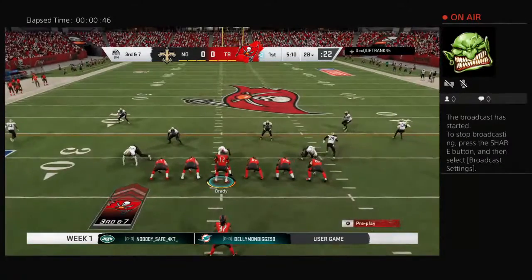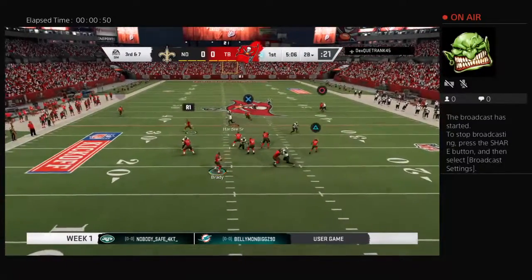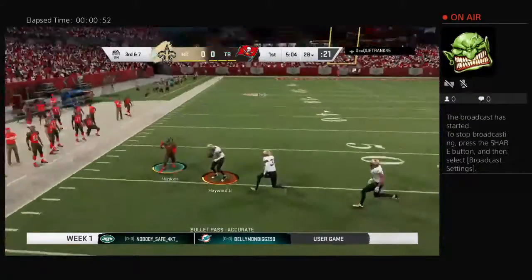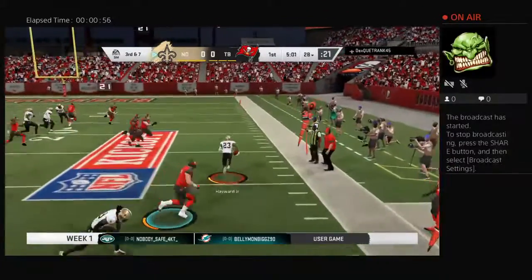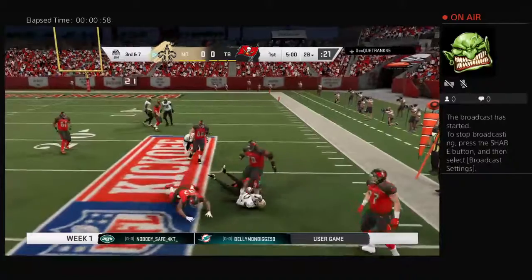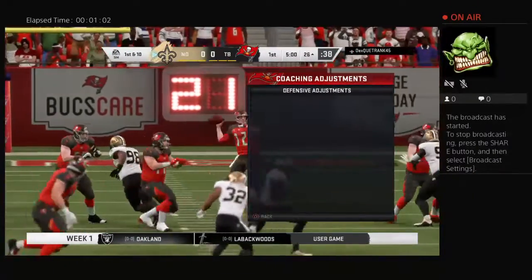This is 3rd and 7. Brady going to throw. Trying to force it to Hopkins, and it's intercepted. Picked off by Casey Hayward. And a great return here gets this one all the way down to the 26-yard line.